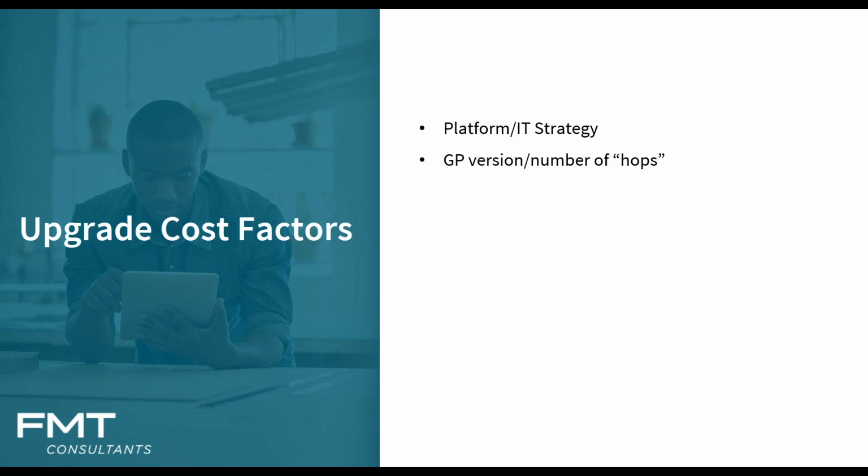For those on GP 2015 and 2016, as long as you're on certain releases or service packs of those versions, then you're fine. There is a direct upgrade path from 2015 to 2018 and 2016 to 2018.